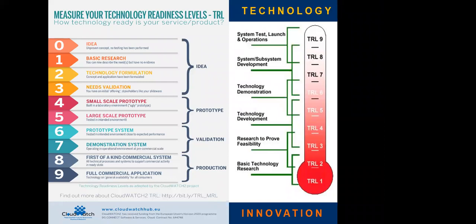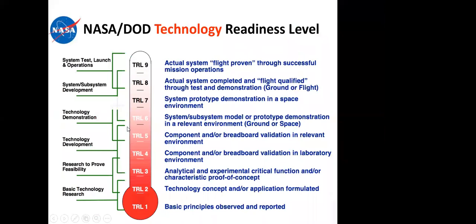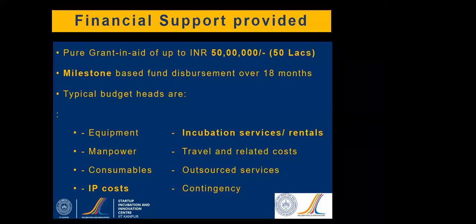And so they have a lot more evidence to back up that, yes, indeed, 50 lakh rupees will certainly yield a large prototype and then a demonstration of the technology in real environments outside the lab. So you can go from 2 to 6 or 4 to literally 7 through this grant. This is based on the NASA system of technology scaling, which is just for your reference here. If you're at the stage of proving feasibility, then certainly this entire technology development cycle from 3 to 6 is covered, and up to even 7 actually. So 50 lakh rupees covers all the costs for your typical equipment, manpower, consumables, and other things.